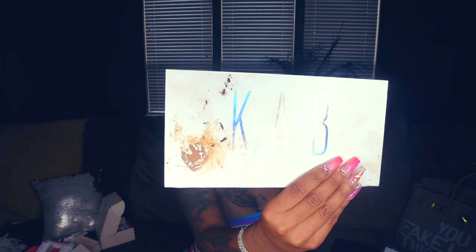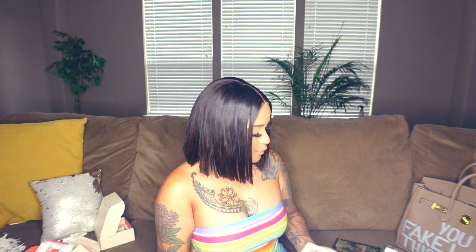Then, y'all, I went to Walmart. I came across this beauty brand called Cab Cosmetics. I bought this from Walmart for $10, right? It is a contour palette, y'all. And I seen it and I'm running out of contour powder. So I was like, let me just buy this. It can't be that good.